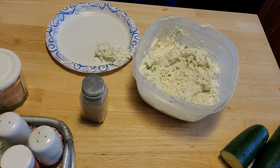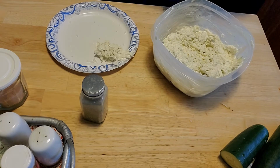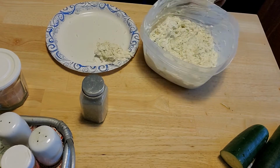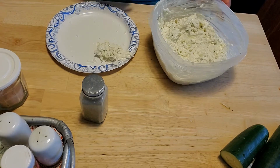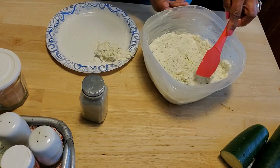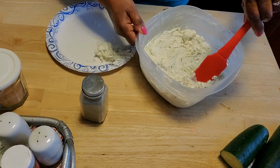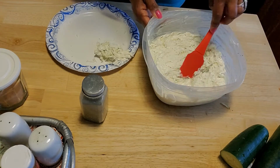We want the dip to be flavorful, and you can even drop little droplets of green food coloring in if you wanted to make it more Christmassy. I've done that at Christmas, but the flavor of the dip remains the same. This is a wonderful, wonderful dip. Very versatile. Serves a lot. As you can see, this was 3 blocks. When I'm picnicking, I usually do at least anywhere from 6 to 9 blocks, and just add the amount of cucumber that we need.